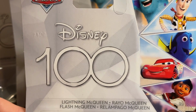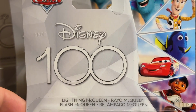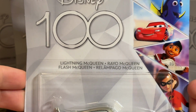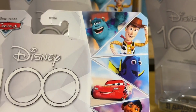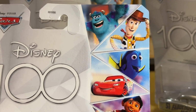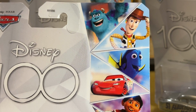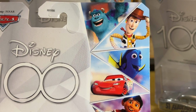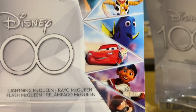So let's take a look at the packaging here. You have the Disney 100 logo there. They're calling it 100 Years of Wonder. Lightning McQueen, and then you have it in 4 languages, being Spanish, French, and Portuguese, I am pretty sure. And then they have iconic characters from other Pixar movies. I think these are all Pixar, but it is just a celebration of Disney, not necessarily Pixar. You have Sully from Monsters, Inc., Woody from Toy Story, Dory from Finding Nemo and Finding Dory. You have Lightning McQueen in his Cars 3 paint job.